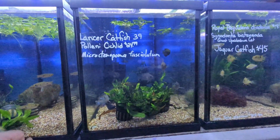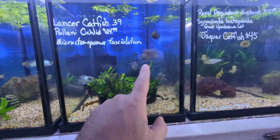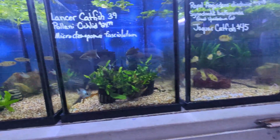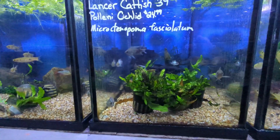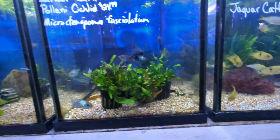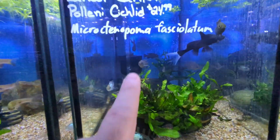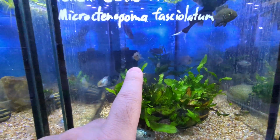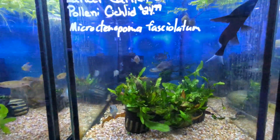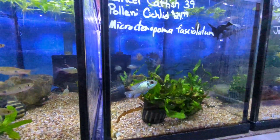These things are bushfish. Another name for them is the African bushfish, but these things are really cool. Those things are ambush predators. So if you're looking for an ambush predator, this black thing right here, that's what that is. They sit still until the fish comes in front and just attack.